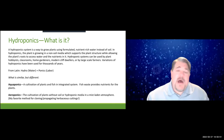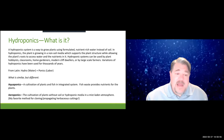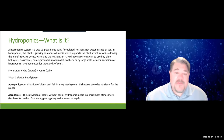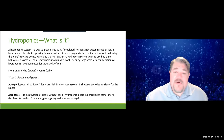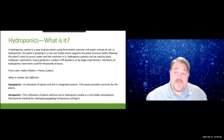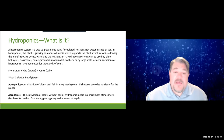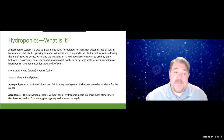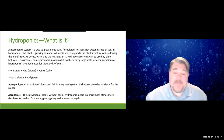So looking at hydroponics and what it is, hydroponics comes from Latin hydro, or water, and ponics, which is labor. So we're using the water to do the labor for us. It is a system of growing plants using nutrient-rich water and no soil. We are going to have them grown in a non-soil medium, which supports the plant structure, while allowing the plant's roots to access water and the nutrients in it.